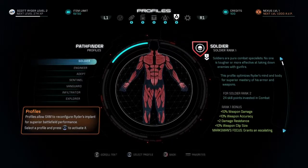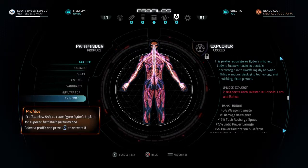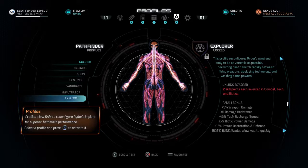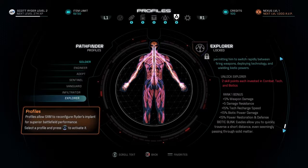Okay. And then the last one is Explorer. The Explorer is a jack of all trades with abilities ranging from combat and tech to biotics. This profile reconfigures Ryder's mind and body to be as versatile as possible, permitting him to switch rapidly between firing weapons, deploying technology, and wielding biotic powers. Unlock Explorer: 2 skill points each invested in combat, tech, and biotics. Rank 1 bonus: 5% weapon damage, +5 damage resistance.